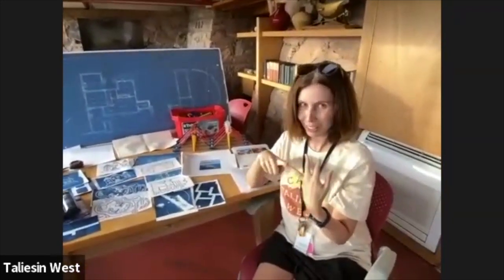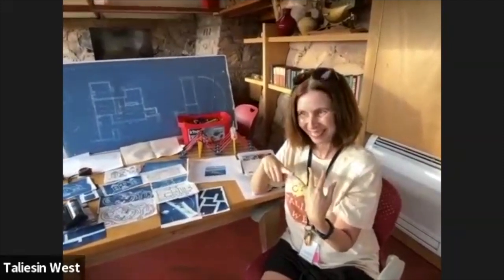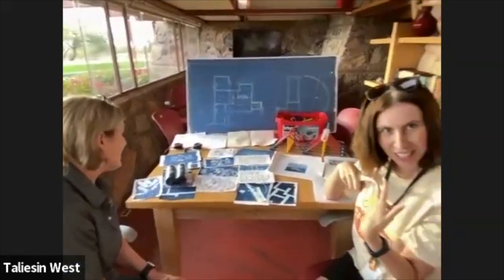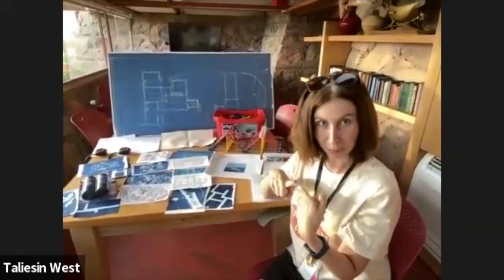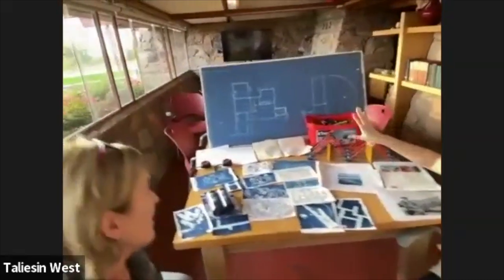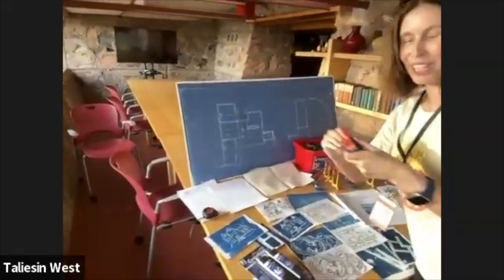We have one called Architecture Math Mayhem. Ooh, Architecture Math Mayhem, I love it. We have one called The Art and Science of Cyanotypes. And then we have one called Building Bridges. So let's start with the math.